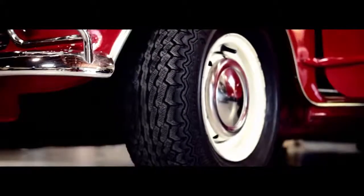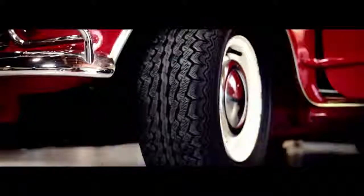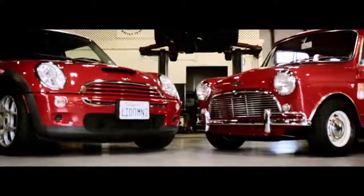But behind the wheel, I think you get the same thrill, but not with the same grassroots, seat-of-the-pants type driving that you would get from any older car.